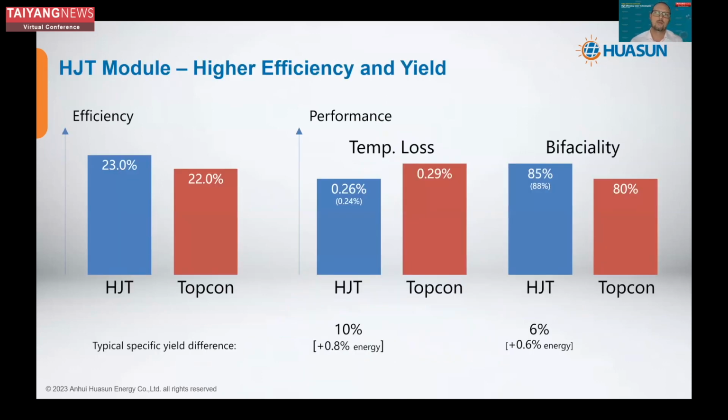First, I want to put some numbers on the table for those improvements that we see and the difference between one technology and the other. Typically, if you look at modules that you can actually buy today, for heterojunction we are selling modules at 23% module efficiency. And if you buy TOPCon modules, you will be around 22%. So there is this gap.